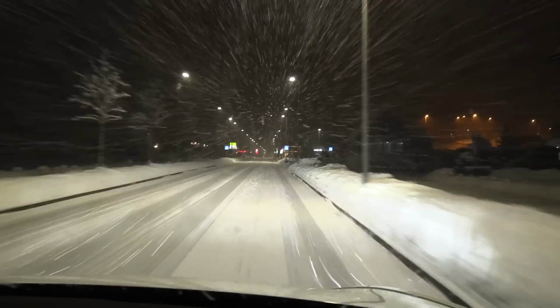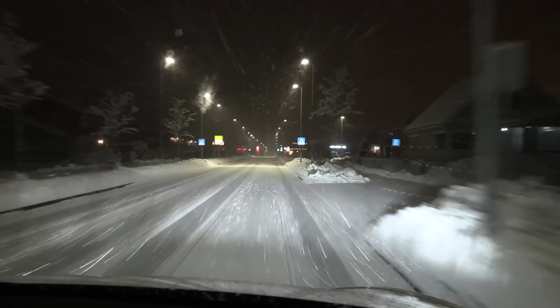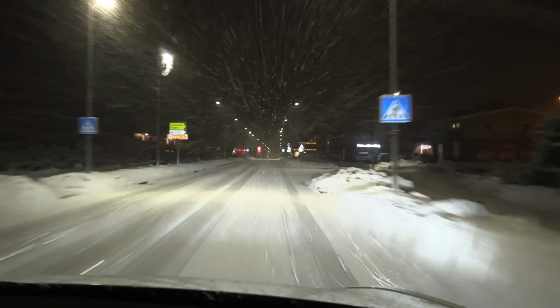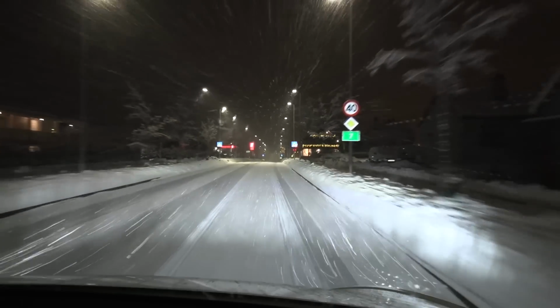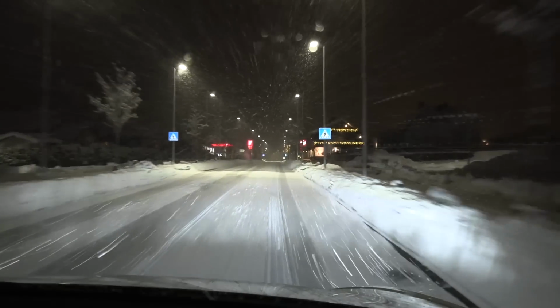But there's no winter mode, or snow mode. If I accelerate, okay, it tends to pull a little bit towards the left for some reason. I'm not sure why.